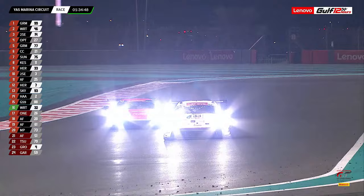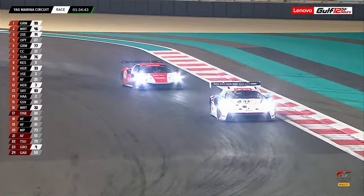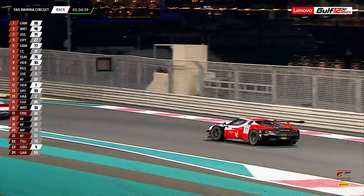We know those Porsches have been quick in a straight line all day, but that took some doing still from Matteo Cairoli to work his way through past David Fuminelli, who is certainly not the easiest person to pass, but that was absolutely textbook, was it not?